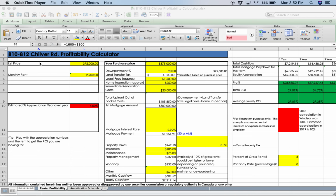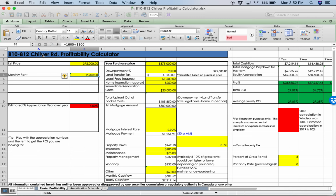So 810, 812 Silver is actually a legal duplex that we have. The top half is a two-bedroom that we rent out to a couple for $1,600, and the bottom half is a one-bedroom that we rent out to a single lady for $1,300. Now, mind you, this was a turnkey project. Well, most of it was turnkey. It was pretty updated, so it's a good quality product that we purchased.